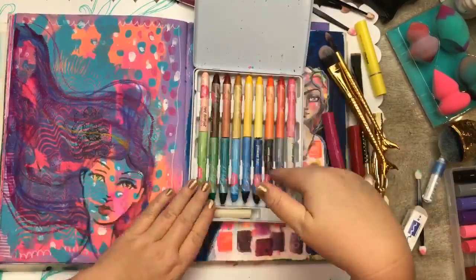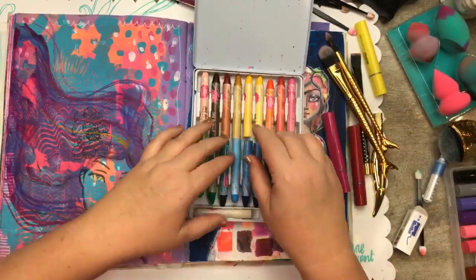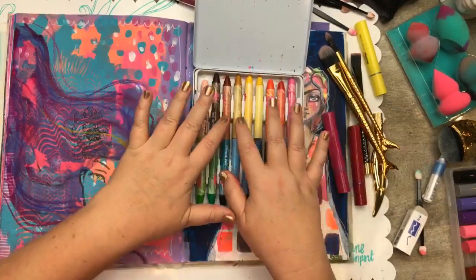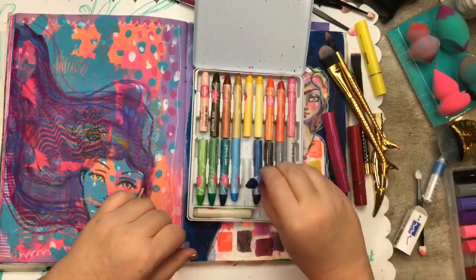One tip, when you do get your Pallet Pastels, they all come like this because it looks prettier, but once you get them, turn them so that they're bottom to bottom, bum to bum like this. Then you won't get colour picked up on these ones off its little body.